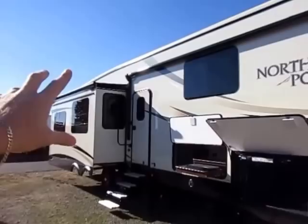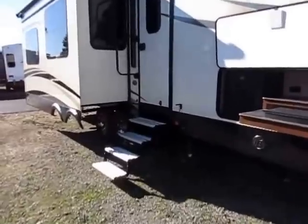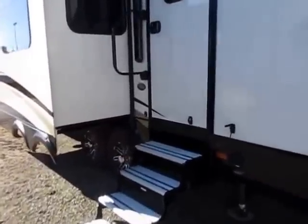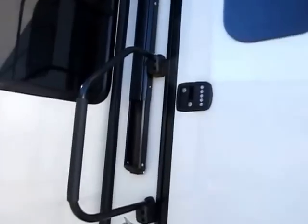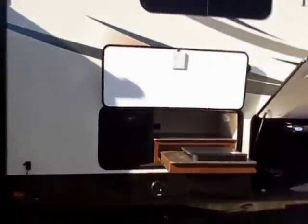You'll see that we've added slide out awning covers here. You'll find all the windows open for ventilation. No slip entry steps, so you're not slipping and sliding as you come and go. A bigger grab handle to walk in and out, and we have a bigger entry door to walk in and out, and we have keyless entry here. So if we're going tubing or kayaking or something, we don't got to worry about losing our keys.